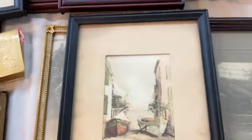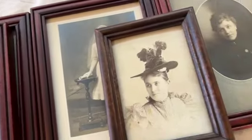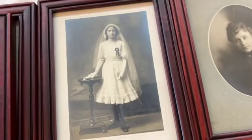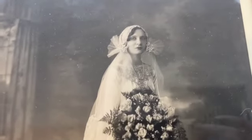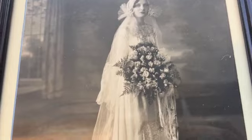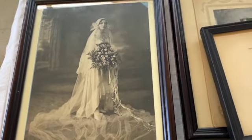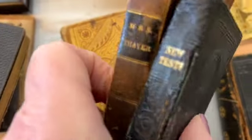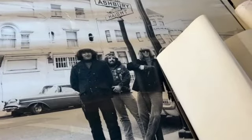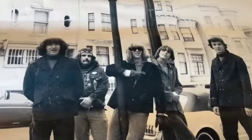Here's some great old photographs. Oh, I love old photos. Wow. There's a beautiful bride coming up. Oh, someone getting communion, I guess. Look at this. Wow. 1920s. Absolutely gorgeous. I had bought a collection of those probably 30 years ago now, that I sold for a lot of money in the day. They were all old bride pictures like that.